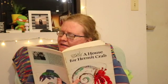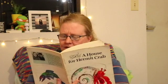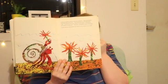In March, Hermit Crab met some sea anemones. They swayed gently back and forth in the water. "How beautiful you are," said Hermit Crab. "Would one of you be willing to come and live on my house? It is so plain. It needs you." "I'll come," whispered a small sea anemone. Gently, Hermit Crab picked it up with his claw and he put it on his shell. So now he has a sea anemone to help decorate his shell.